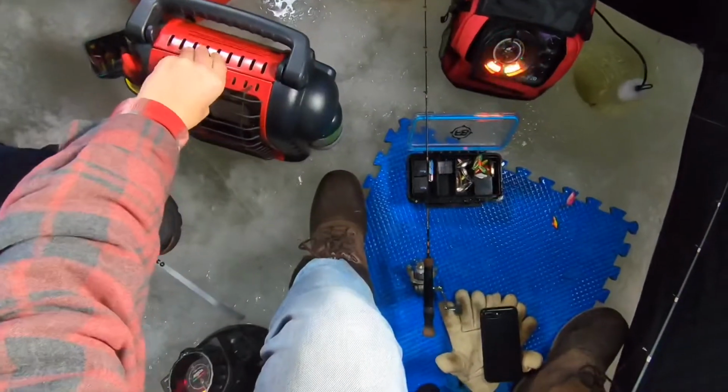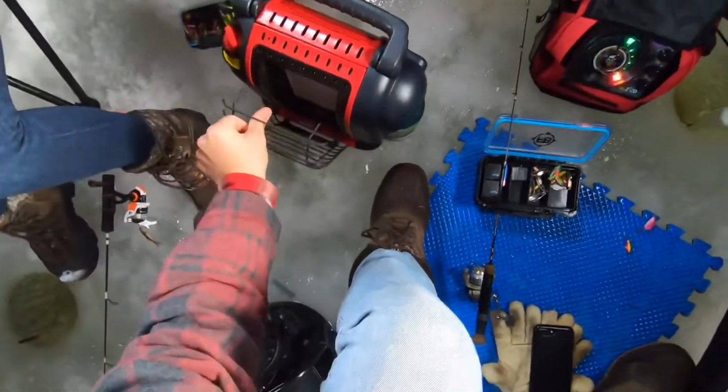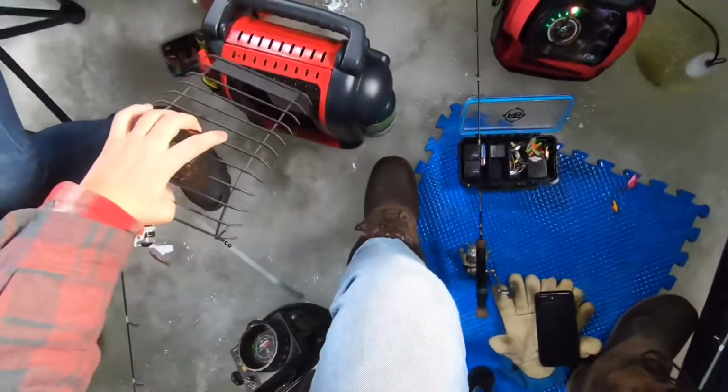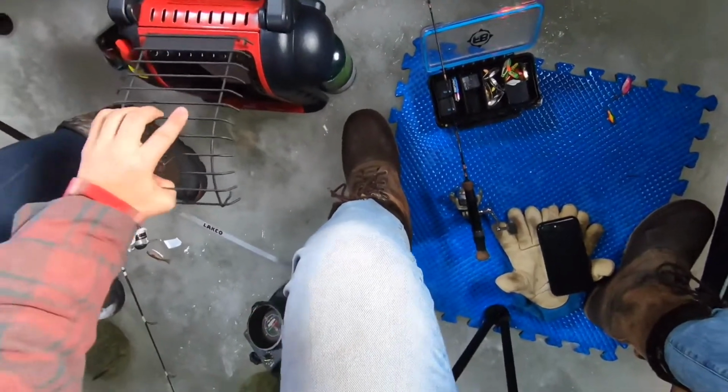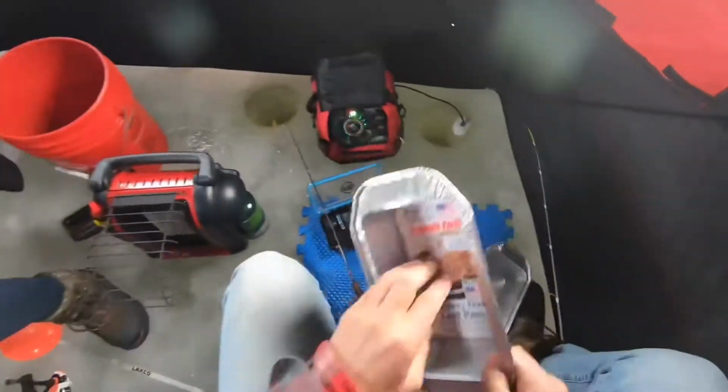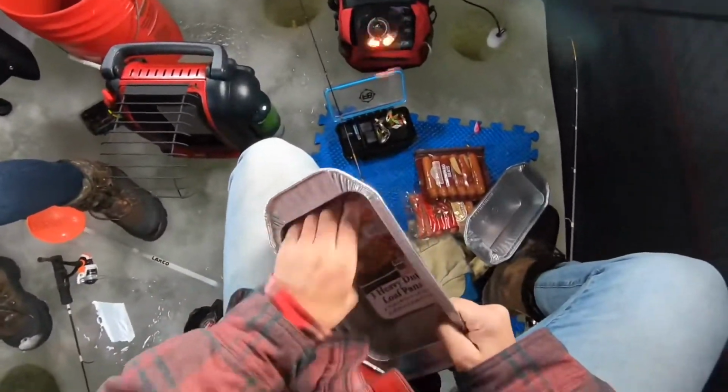Well, we got to eat out here too, so I'll show you guys a little trick that I use. I pop this front grill off the buddy heater, flip it upside down, then I put the bottom part in the top, get it rotated around. We got our stove top here. This is the pots we're going to be cooking in.